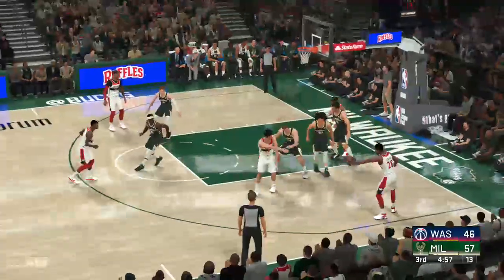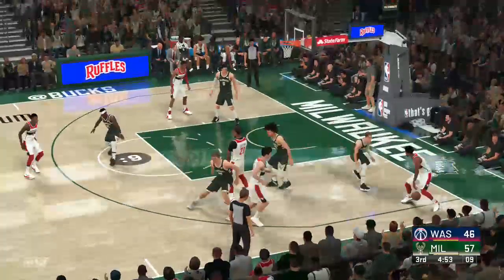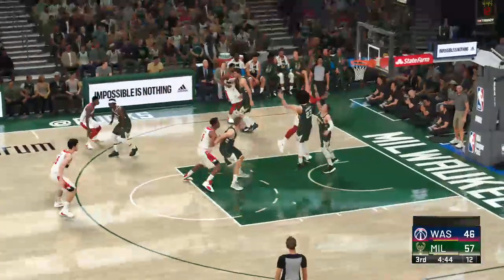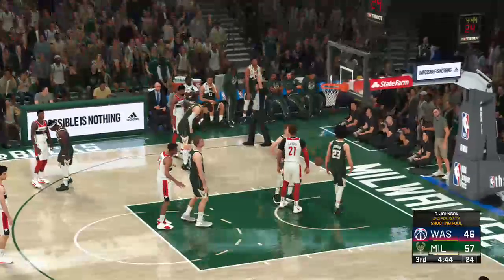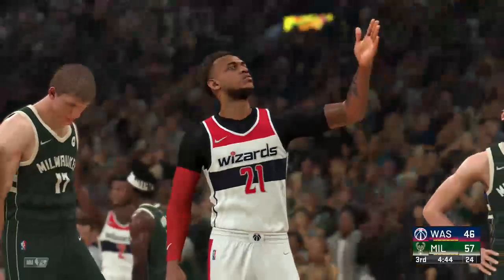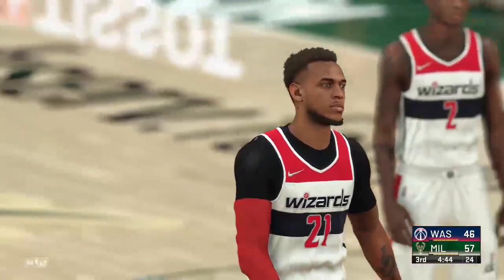Here's Avdija, over to the wing. Dinwiddie outside. Shot clock at six. Pass to Sumner. There's the three. The offensive rebound, and so he draws the foul. Headed to the line to shoot a pair. Johnson, that's his second personal foul. First team foul. Shooting for Washington, Daniel Gafford, at the line for two.